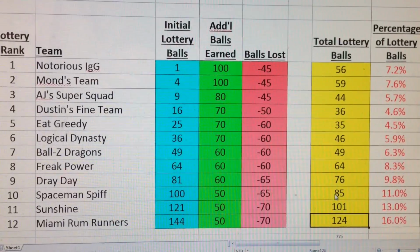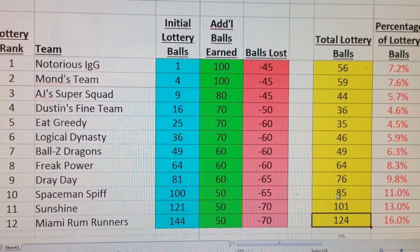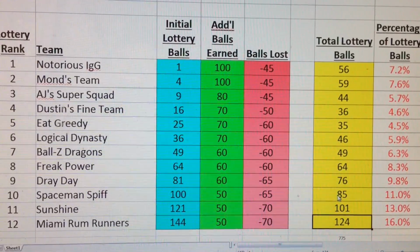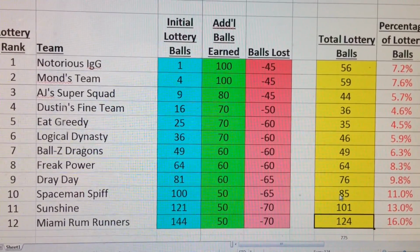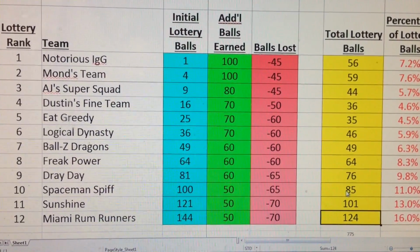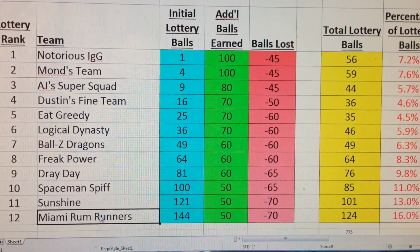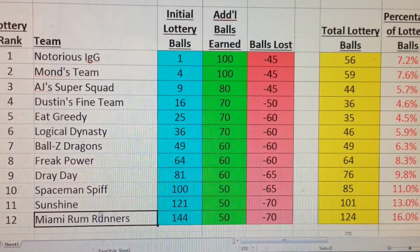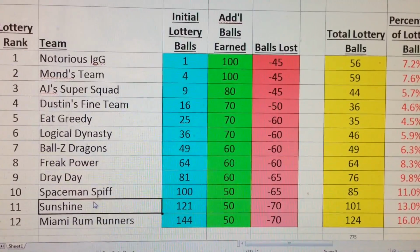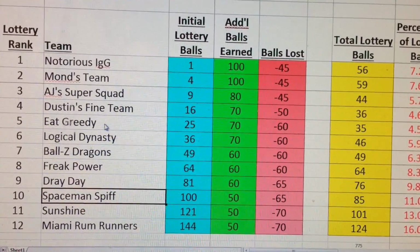This draft lottery will only be for the first 6 spots. After that, spots number 7 through 12 will be given out in reverse order of worst record. So in case Miami Rum Runners does not get any of the 6 spots, the worst they can get is the 7th pick. The worst Sunshine can get is the 8th pick. The worst Spaceman can get is the 9th pick, and so on and so on.